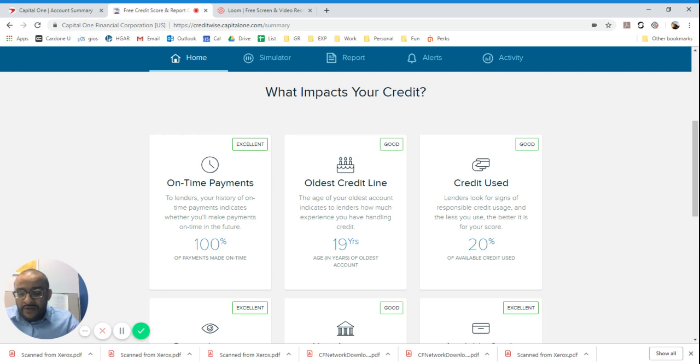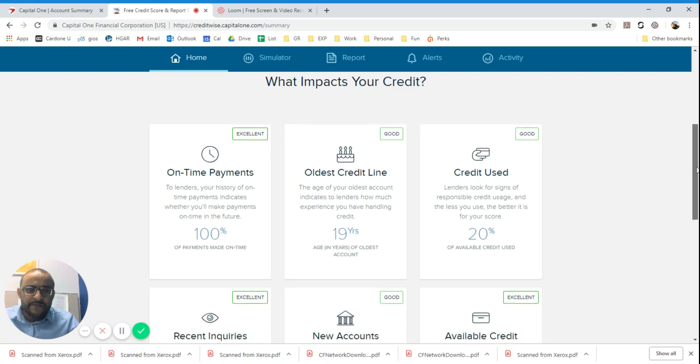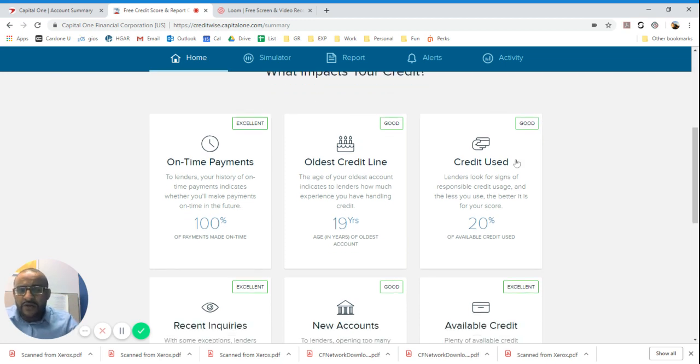So you want to make sure that your cards continue to remain active. Don't cancel any old accounts, and make sure that your lender doesn't close the account. Make a minimum purchase every month, maybe $10 or coffee here and there, and then when the bill comes, pay it off. But make sure that credit cards remain active. Old cards are good.